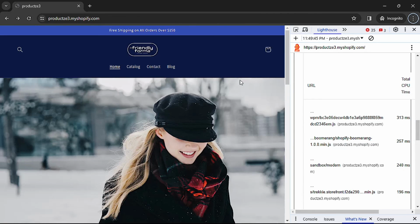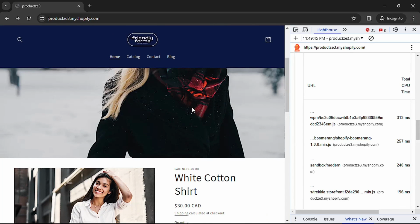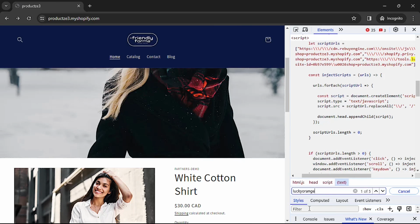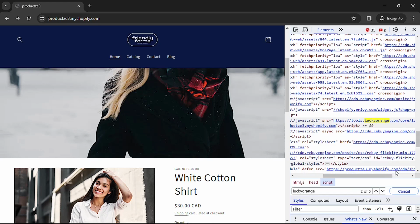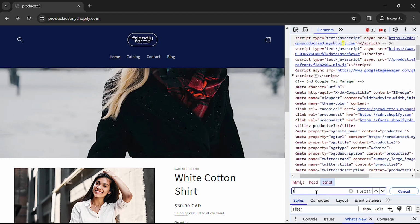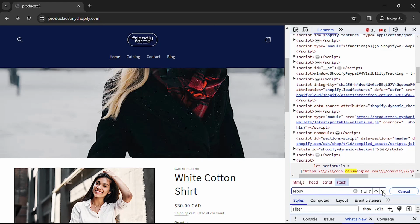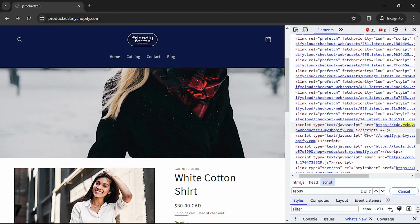Then if I interact with the site, and I'll do that via scrolling because it's the only way you can see the interaction on the video, then come back here to the Elements tab and search for Lucky Orange, we see that the script that loads it is now there. I'll check the other 2. So for Privy, the script is there. For Rebuy, the script is there also, right here.